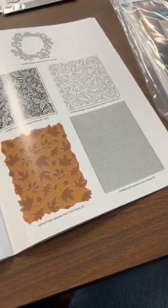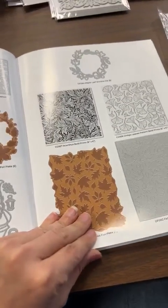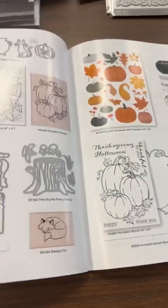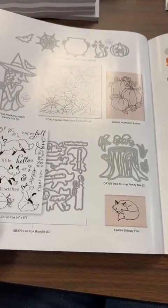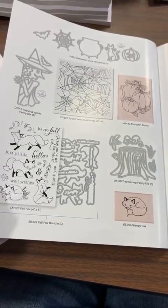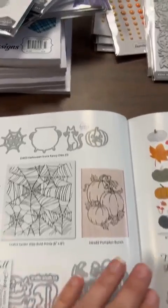So Libby, a little maybe known or unknown fact, Libby used to be one of the creative designers at Hero Arts. So she's recently moved over to Pink and Main. So Starlet, she will be on here whenever we're doing Pink and Main sometimes as well, just helping to enable all of our craftiness. I love the enabling.